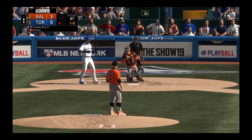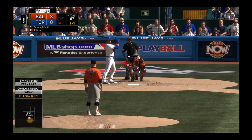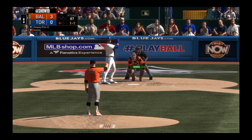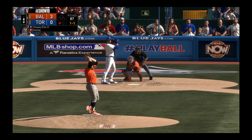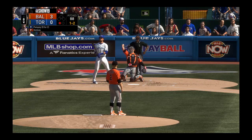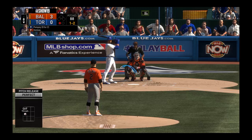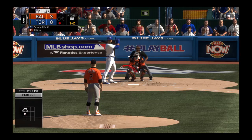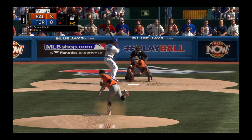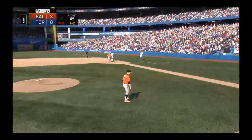That one's going to find the seats. Strike 1. The 1-1 is taken for strike 2. The 1-2. Chopped in front of home plate. Throw gets him. 2 down.